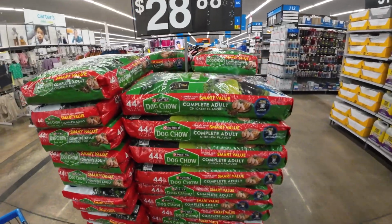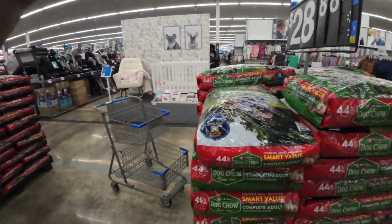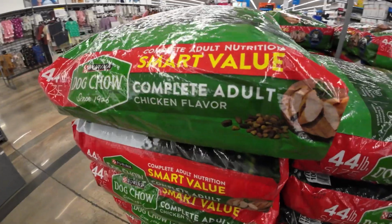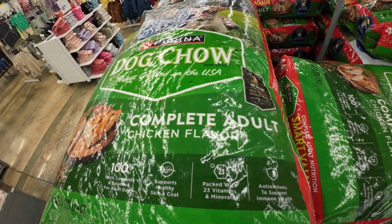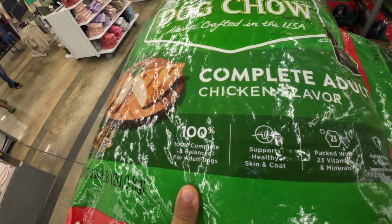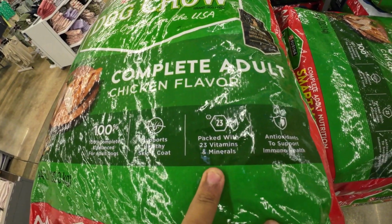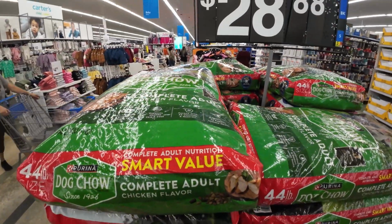All right, guys, this is the last one that we have on the middle of the aisle. So again, we're looking at a 44-pound bag, right? Purina Dog Chow, complete adult, always crafted in the U.S. Complete adult chicken flavor. Says 100% complete and balanced for adult dogs, supports health and skin. Packed with 23 vitamins and minerals, antioxidants to support immune health. Let's flip it over and let's see what it has. Guys, I decided to go ahead and spare you. It basically has the same percentages and same ingredients as the other two bags.